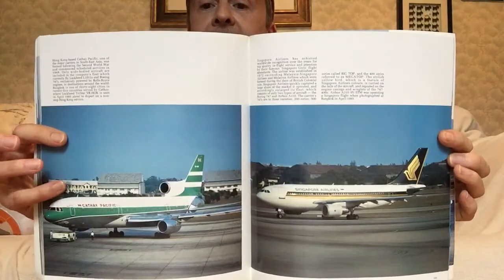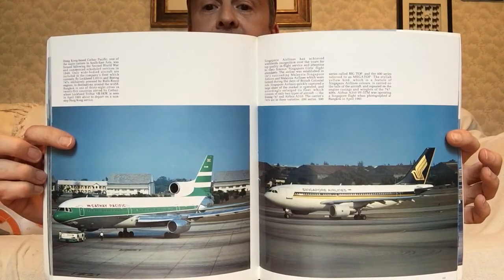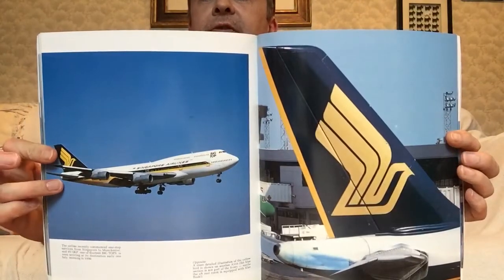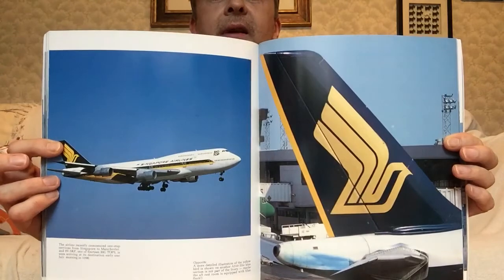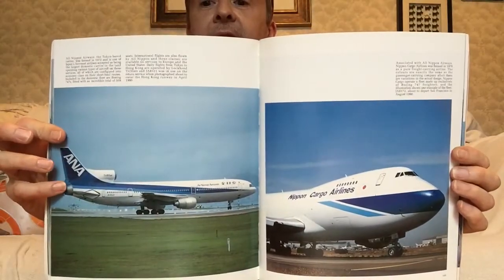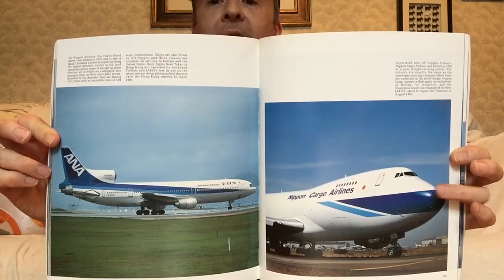The classic Cathay livery in one of their Tristars, and then there's an A310 of Singapore Airlines. One of their 747-300s, the big top as they called it, and this, what is that? It's an A310. And then we've got an All Nippon Airways Tristar, very nice. Again, not that many pictures of this plane in this livery. And then Nippon Cargo Airlines 747.